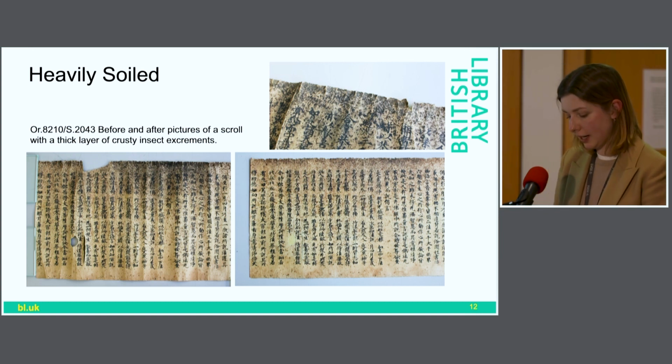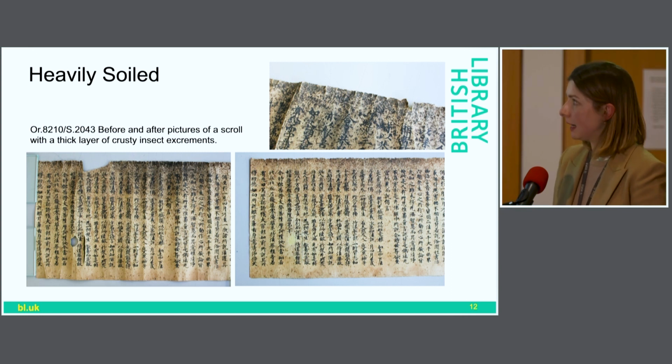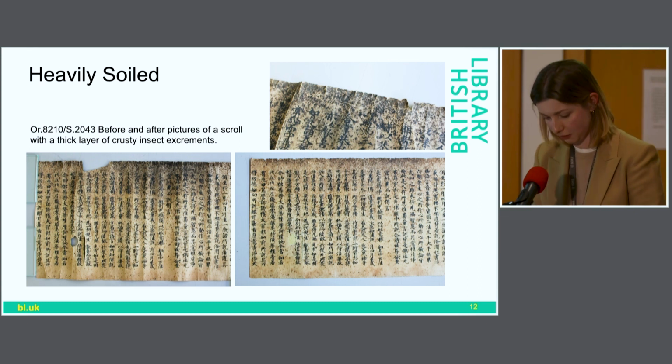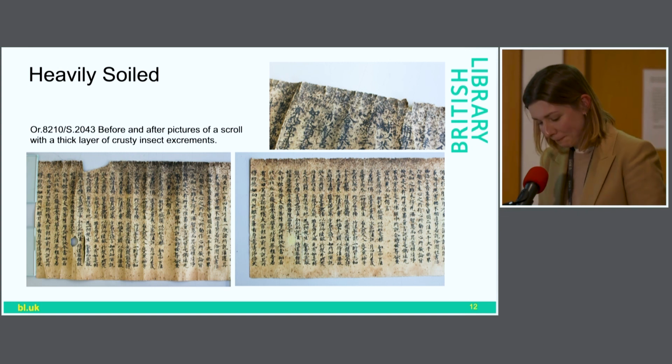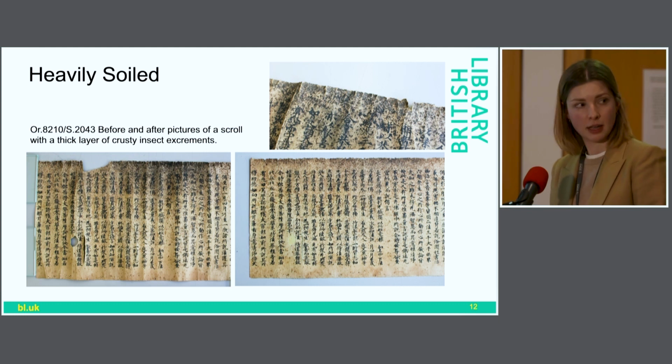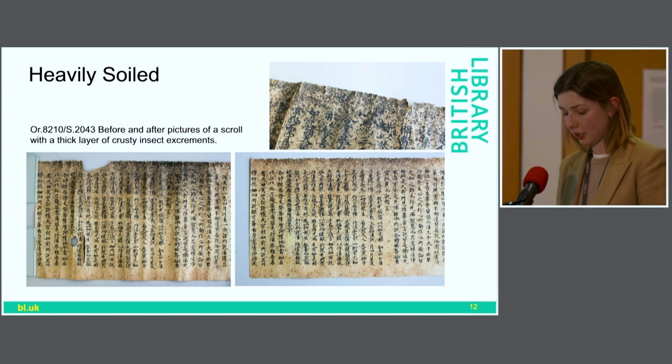Heavily soiled items are those where the soiling, such as mud, accretions, or excrement, obscures the text. And here's an example of a scroll heavily affected by a thick layer of crusty insect excrement. Not very pleasant to work on, I assure you. In cases like this, the removal is often necessary, not only to improve legibility, but also to enable further treatment to be carried out, as these accretions often cause stiffness to the paper and affect how our repairs adhere to the surface.